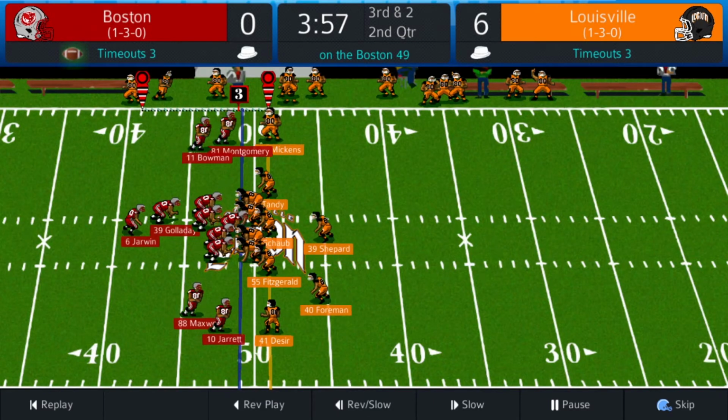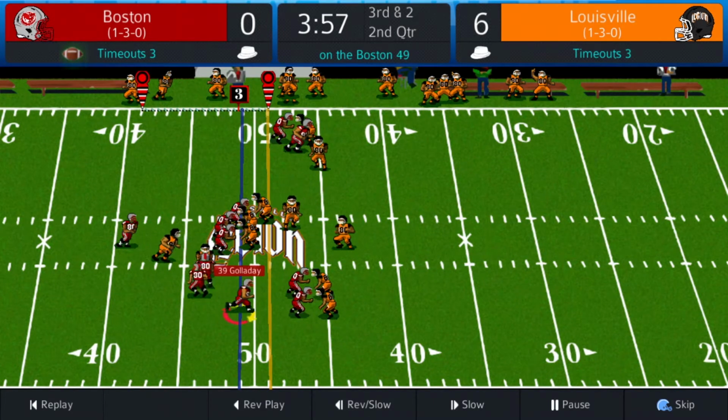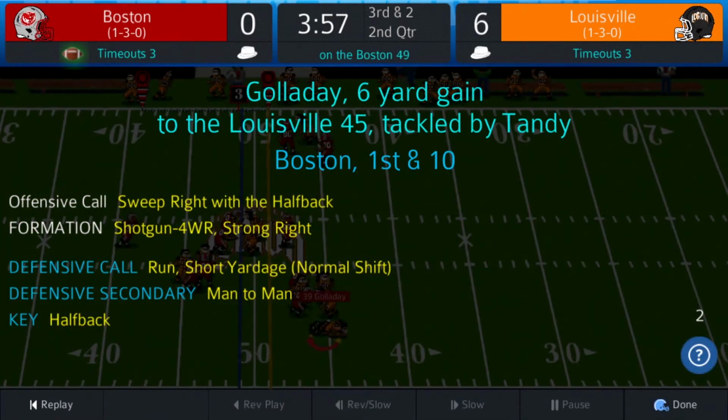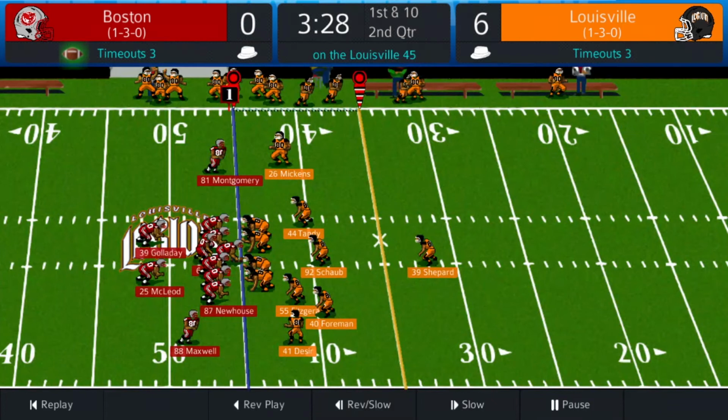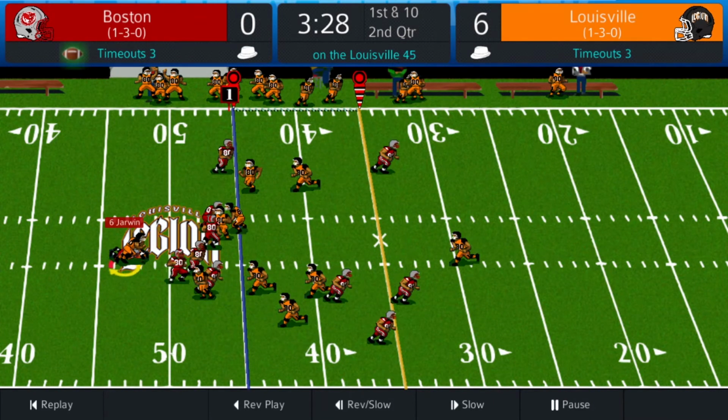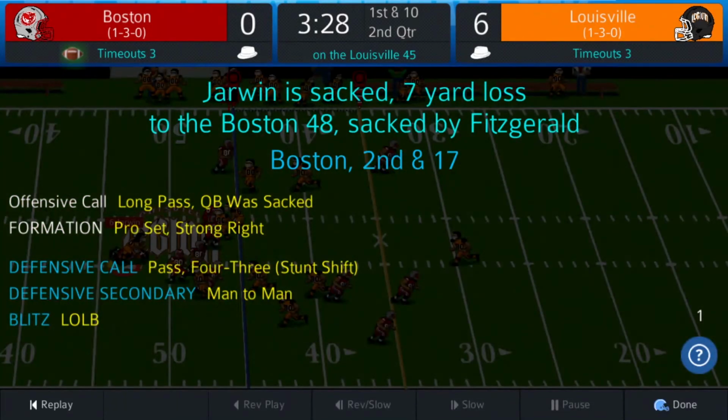3rd and 2. Boston trying to keep the drive alive. Jarwin starting out of the shotgun. Delayed handoff to Galladay. Galladay gets it across the marker. 1st and 10 after a 6-yard gain. Jarwin back to pass. Here comes the blitz. Jarwin sacked for a 7-yard loss.